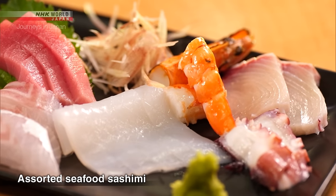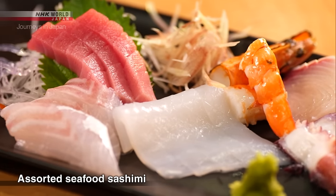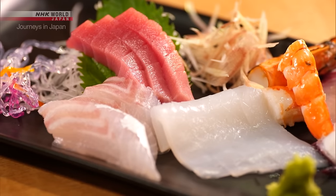Colleen's last dish is seafood sashimi. The fish here is all caught in the waters off Kumamoto.